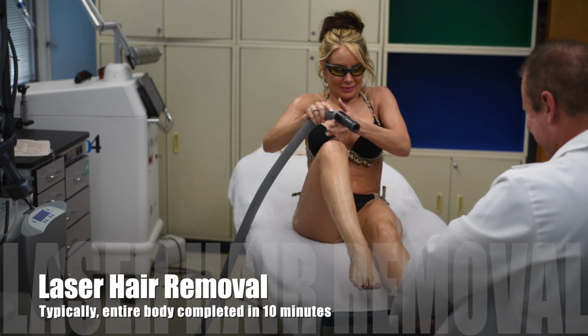Don't wax. If you wax, you actually remove the fuse, and there's no way for these lasers to burn the base, which is the bulb of the hair, without having a fuse. So if you take all the fuses out because you waxed, you'll find that this laser is not effective. As long as it's been a month since you waxed, though, you're okay. You can always come in.